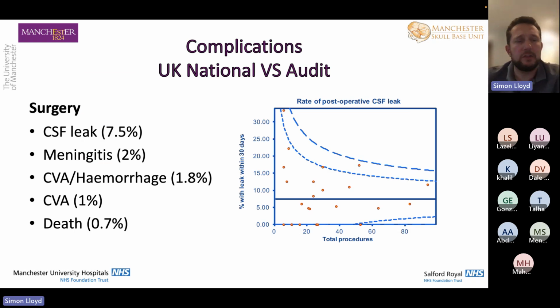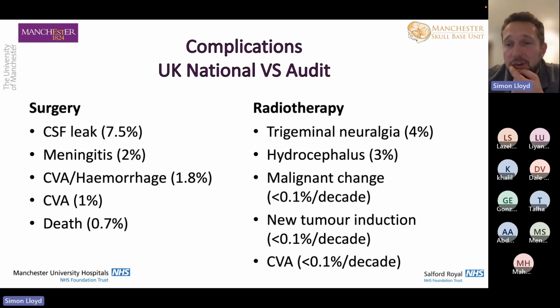In terms of other complications, you can see the list of complications that you get with surgery here. So nationally, there's a 7.5% CSF leak rate, 2% risk of meningitis, 2% risk of stroke, and a less than 1% chance of dying as a result of the surgery. So surgery isn't a minor undertaking. You've got to really counsel the patients well, and they've really got to want to go ahead with it. But they do have the benefit of having had the tumor removed, and then they can draw a line under it.